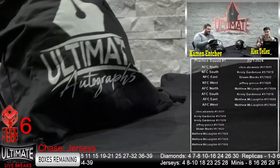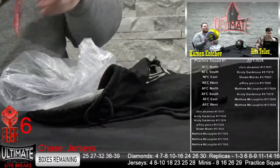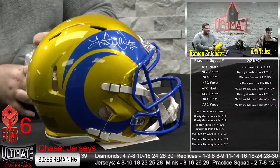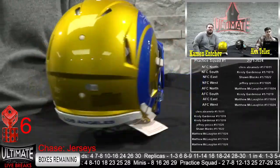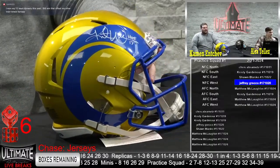Oh, one of my favorite players ever. One of my all-time faves. It is Kurt Warner on the Ram Flash Authentic. Hall of Fame 17 inscription, Kurt Warner. That is Beckett certified, QR sticker on the back. Mr. Kurt Warner. Love that one.